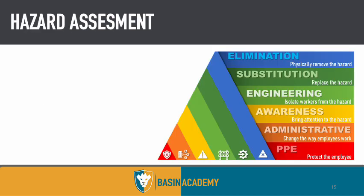This is the hazard assessment. On the right is the hierarchy of controls. So we start with elimination, go to substitution, engineering, administrative, and then PPE. Elimination is always the most effective. PPE is the least effective.